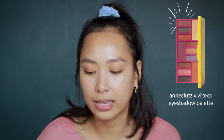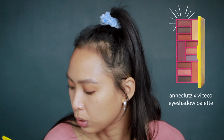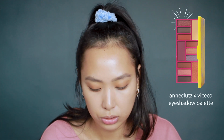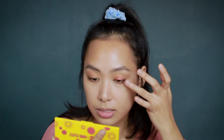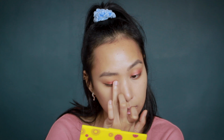And then the next product that really impressed me this 2020 is actually this one, the Vice X Includes eyeshadow palette, specifically the shimmer shades in here. So I'll use the shade Subukan just to give my eyes a little bit of shimmer. I'm more impressed with the shimmer ones than the matte ones in this palette. The shimmers are just really vibrant and easy to blend. I'm literally just using my fingers.